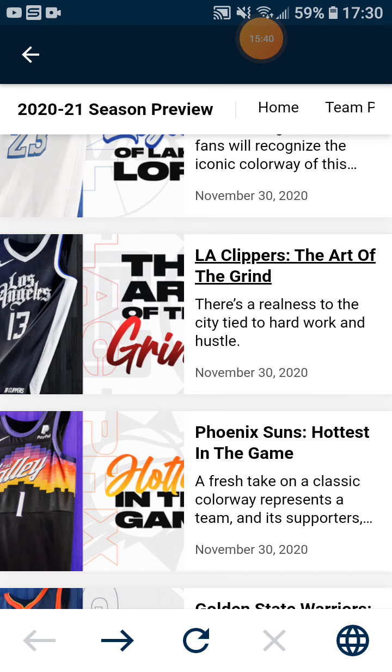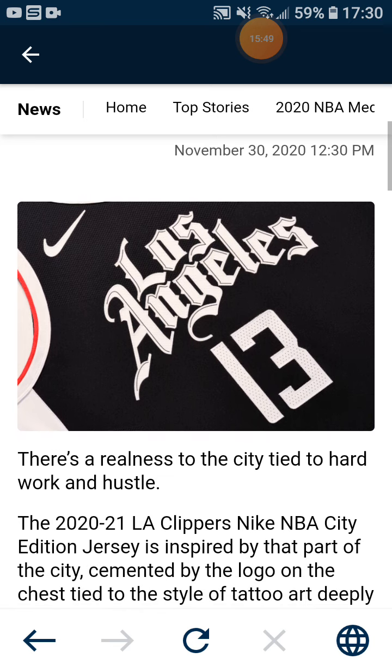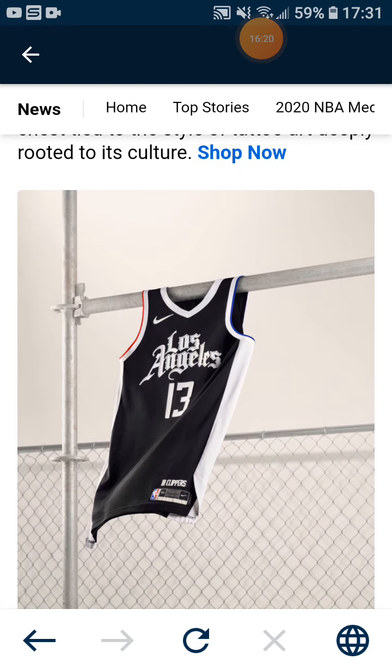Then we have the Clippers here. The art of grind. The Clippers always say they grind, but there's a realness to the city tied to hard work and hustle. The 2020-21 LA Clippers Nike NBA City Edition jersey, that's a lot to say, is inspired by that part of the city, cemented by the logo on the chest, tied to the style of tattoo art deeply rooted into its culture. That's pretty cool.